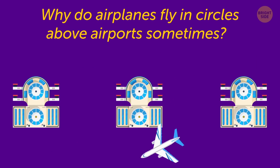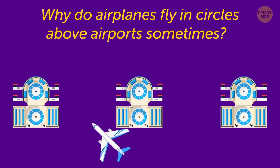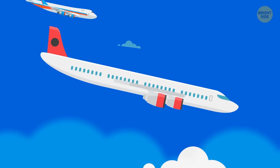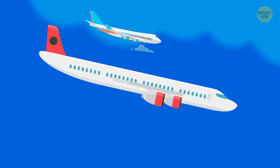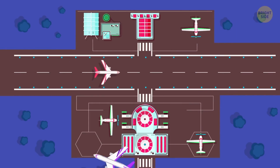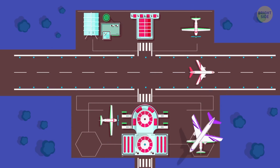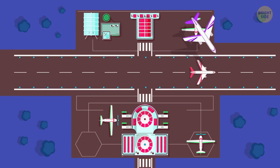Why do airplanes fly in circles above airports sometimes? Just to show off? No, not really. Those circles are holding patterns. Sometimes several airliners arrive at one destination at the same time, but they can't land together. While one plane is landing, another has to fly in this holding pattern and wait for its turn. Before emergency landings, this pattern also helps to burn fuel and lower the weight of the plane.